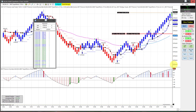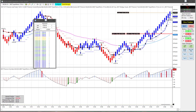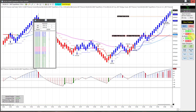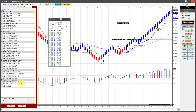Not sure we're going to get much of one, so I'm going in. I had to go to the market on that because on the 5-minute chart, here's what I'm looking at. This is a Superenco 8 tick chart, and it's trading two contracts with a goal of 750.